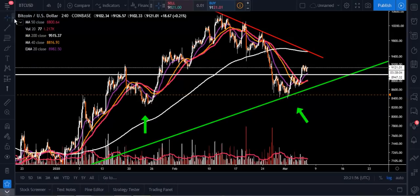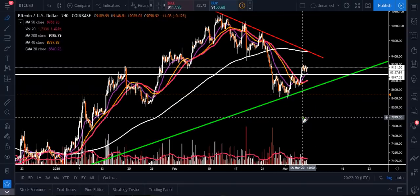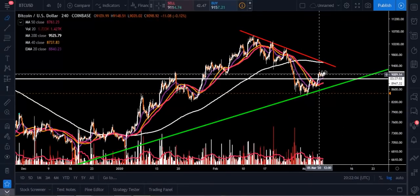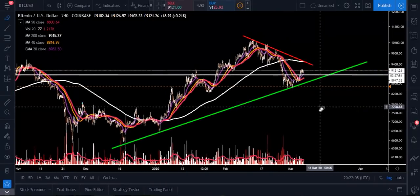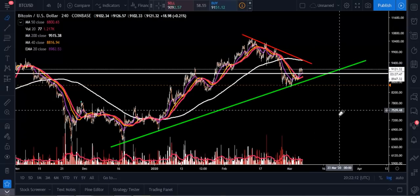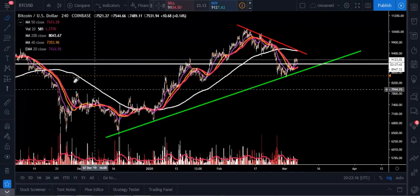So let me get these arrows out of our way here, and let me know down low what you guys are doing. Are you in a position right now? Are you still looking for a position? Do you believe this is going to continue to move to the upside? Is this green trend line going to be respected? Or are we going to get stuffed by this red downtrend line once we start getting up to that $9,500 range if we're able to make it there? I want to hear your guys' opinion on it.